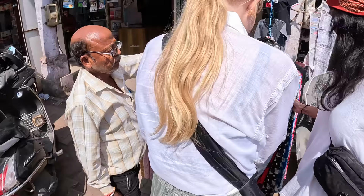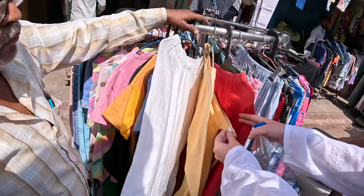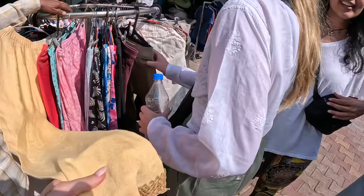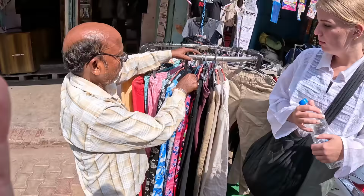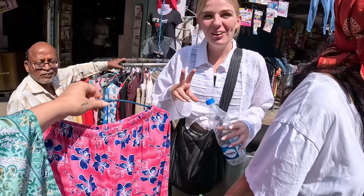This is how it looks, sorry. Oh, this is nice, but will it fit? But white is dangerous. I have no idea if it will fit because I'm super tall. Do you have this in a long size? White or beige, right? Holi in India, guys! The white t-shirt. It's a long white t-shirt. Okay.